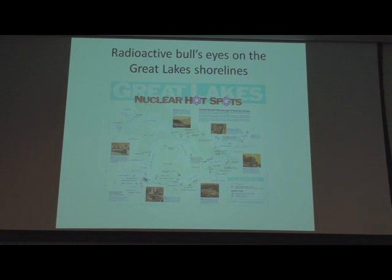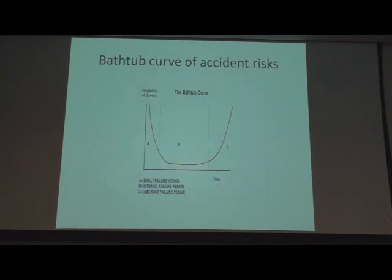Davis-Besse is, if you don't know, this one, right here. And yes, it is one of many radioactive bullseyes on the Great Lakes shoreline. That's a security comment, but the risk, the radioactive Russian roulette risks as well. So Davis-Besse is an old reactor. It began operations in 1977. So it is 34 years old.